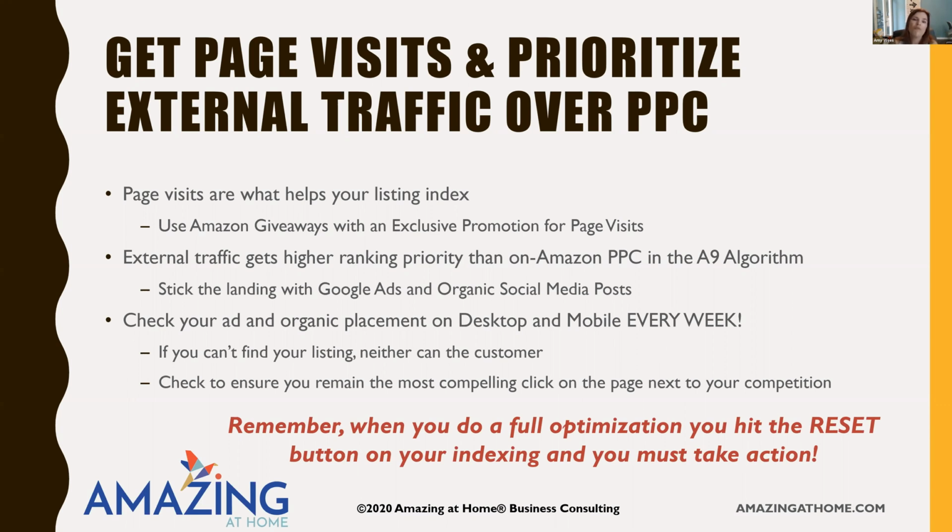So if you're going to add keywords, add them to your back end, or like I said, to one bullet. If you haven't used up all 500 characters in a bullet point, add them to the end of that, right? But if you're going to rewrite the whole listing, you're going to push the reset button.